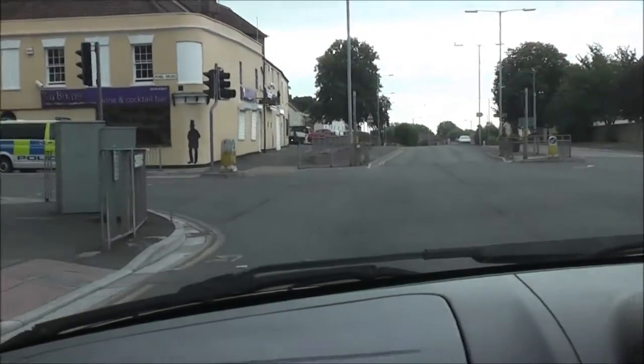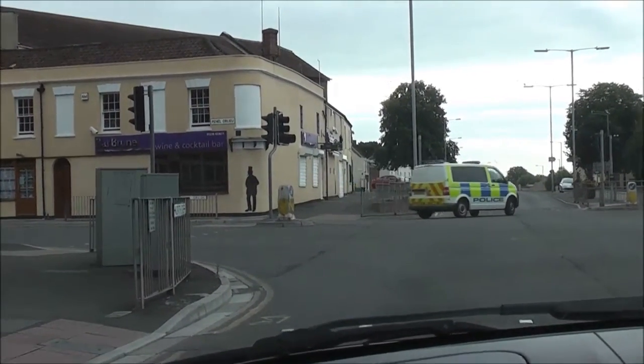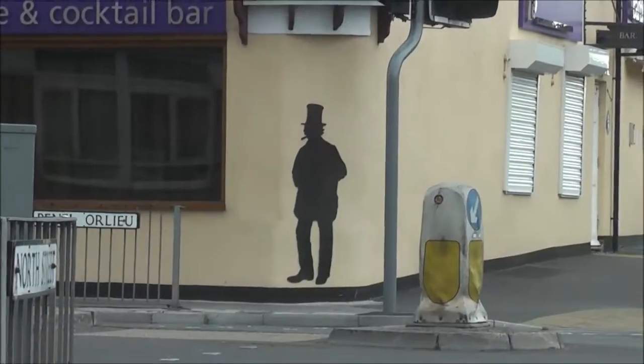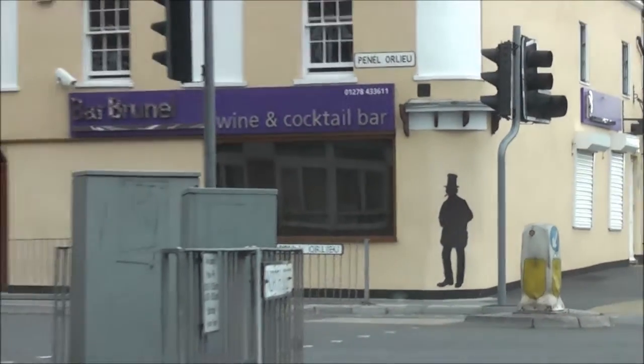Possibly. Right, we're just going through. Oh, look at that picture of Brunel on the wall. Yes, that characteristic shape of one of our heroes. Isambard Kingdom Brunel. Oh, they've changed things there, look.